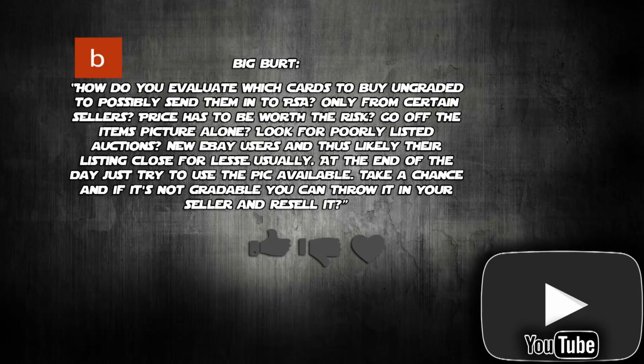All right, Big Bert asks, how do you evaluate which cards to buy ungraded to possibly send into PSA? Only from certain sellers? Price has to be worth the risk. Go off the picture alone. Look for poorly listed auctions. At the end of the day, just try to use the pick that is available to you. Take a chance, and if it's not gradable, you can throw it in your store and resell it.